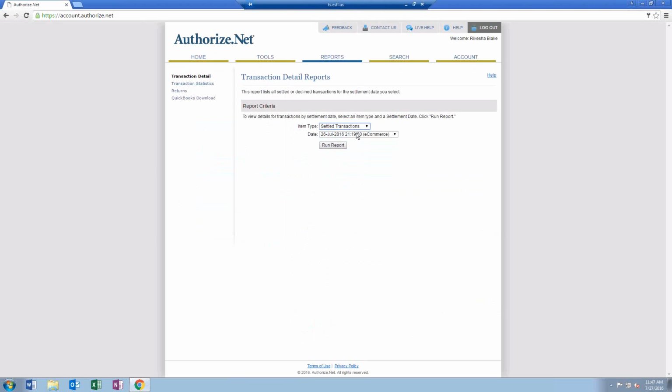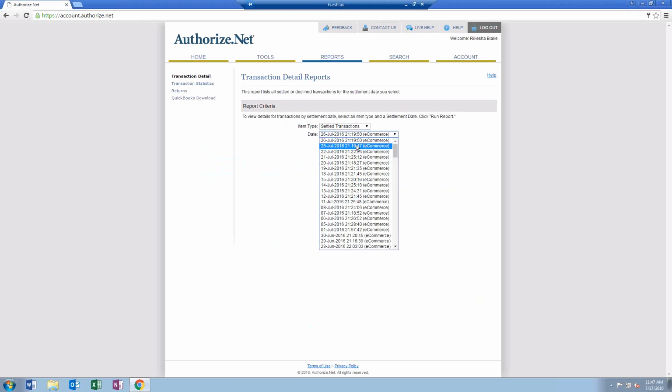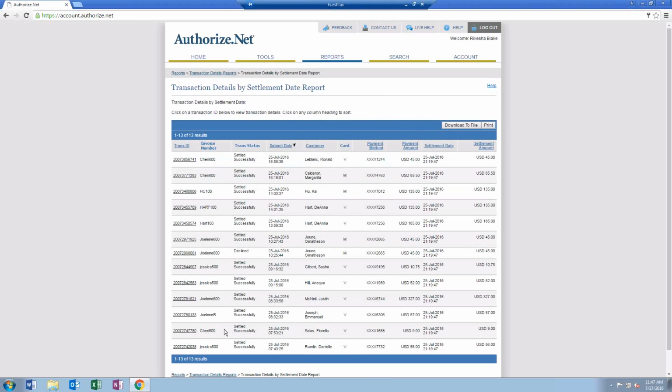If you wanted to see settled batches, you would just select the date that you processed. So let's say it was the 25th. Let's say July 25th we processed. You would select that, and then you just run the report. You'll see every single transaction that was settled on that report, so you can look back at it.